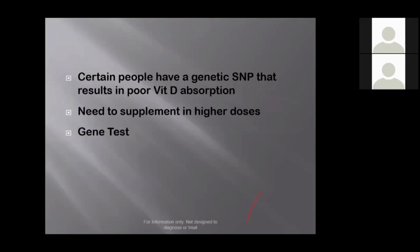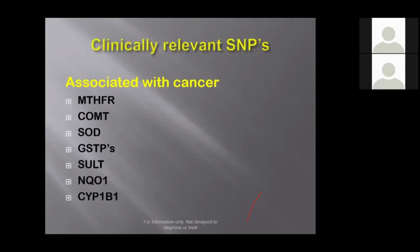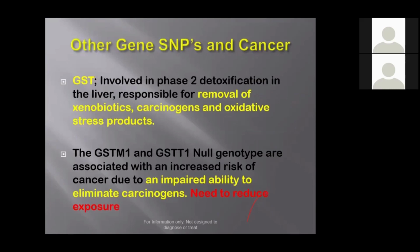All right. I've mentioned we need to test and you need to supplement. So, clinically relevant SNPs, generally associated with cancer in general. And again, I know that the names are not going to mean anything to you, but I'm just showing you these so that you can see what we test. And I'll now go into the impact that they have.